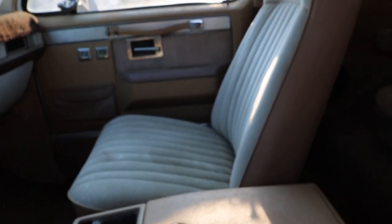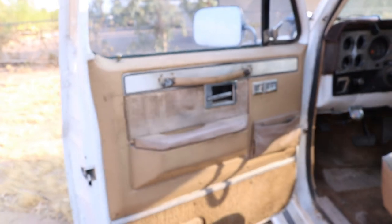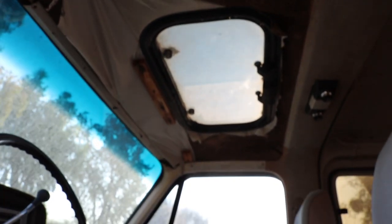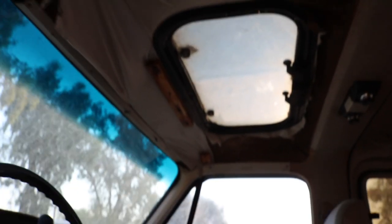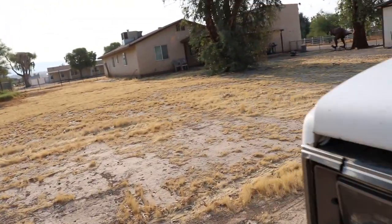Needs some cleanup, but the seats are in remarkably good condition. Everything's there. It's not too messed with. It's got some hokey fixes on it, but I think the worst. Let's see. A little too bright out here, but the headliner's pretty wasted. It looks like it was leaking right there. Luckily in Arizona, we don't ever get rain. So this particular Blazer has 373 gears and quite a few options: air conditioning, cruise control.